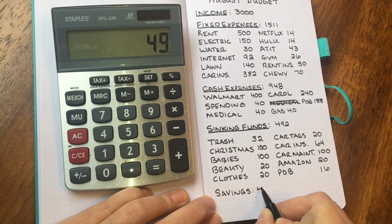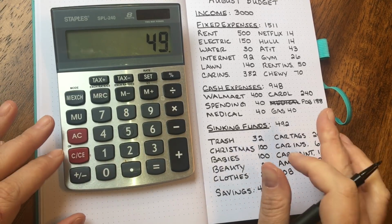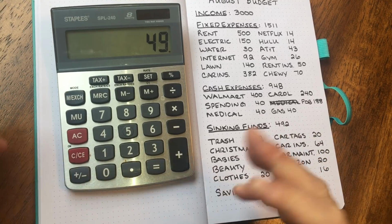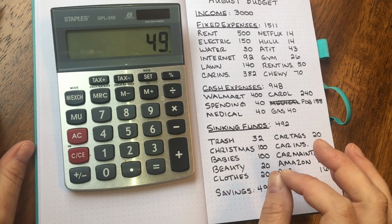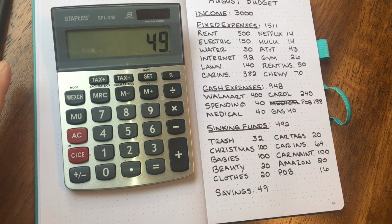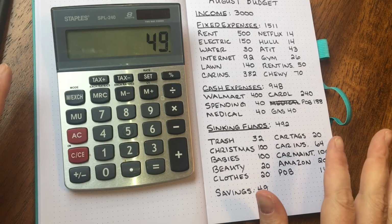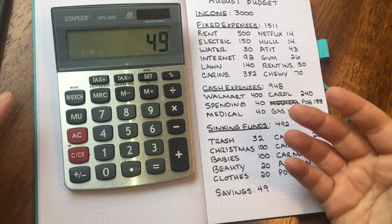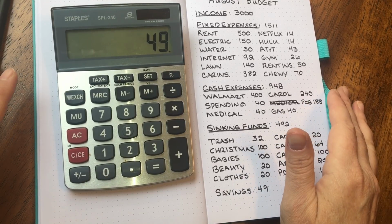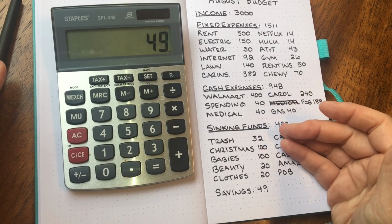I did look at my savings, and I do have a 3-month emergency fund right now, which is good. That way, if anything happens, I do have a small safety net. Now, my goal is to get to 6 months or even more, but I wanted to get some of these things like my sinking funds set up. I have been slowly adding them back. I became debt-free in December of 2020, and I started out with just 1 or 2 sinking funds, and I've just gradually added them back.